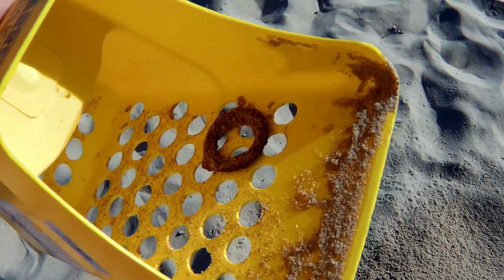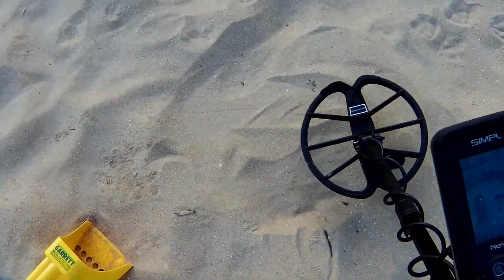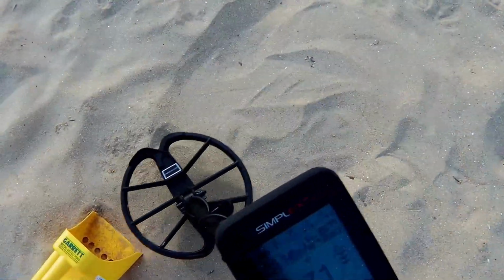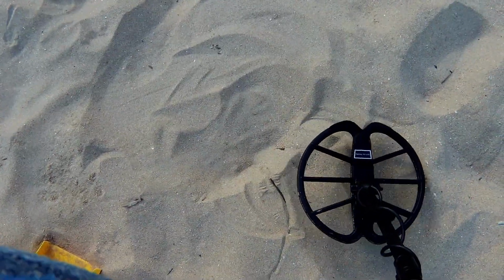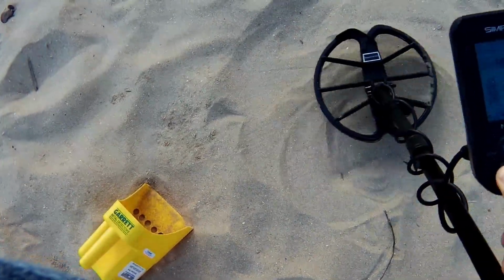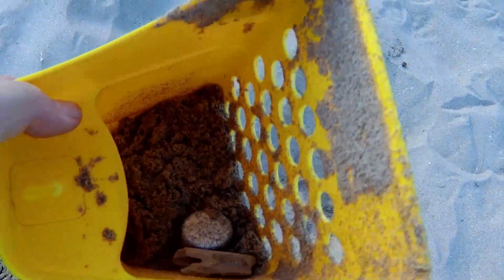Ring. I'm getting a sound of like 71, 72. So I'm gonna dig it and see what it is. It's quite deep though. Here we go. Shitty bottle cap.